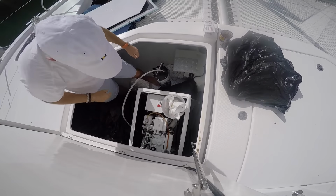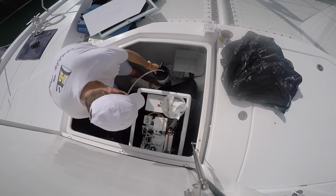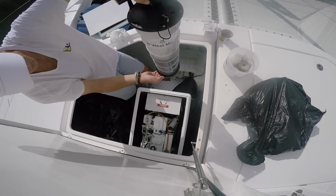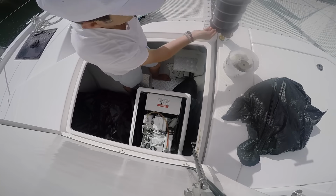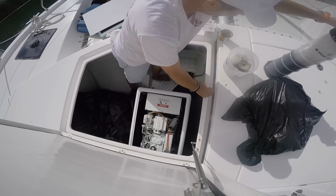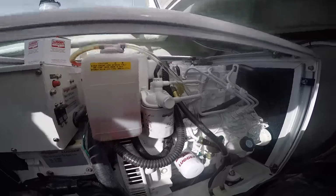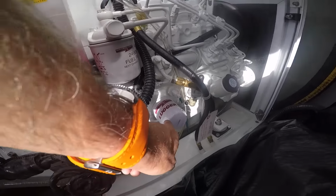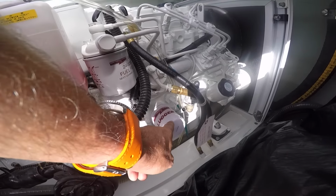So now we're back up to the generator compartment, and the oil is all in here, okay? So now that goes and gets dumped. Usually a marina will have a location to dump that. Okay. So there's your fuel filter, it spins off. And there's your oil filter, it spins off.